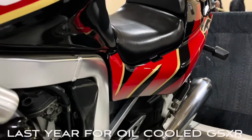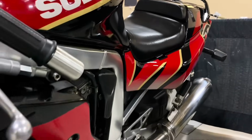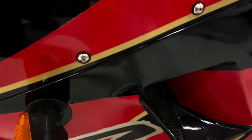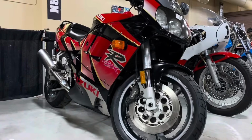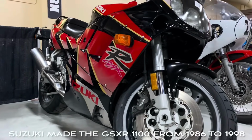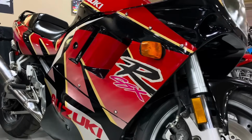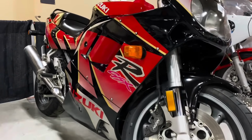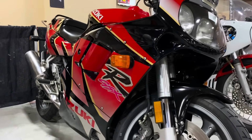Because of that cool bodywork, it is known as the Tiger Edition, 1992 GSXR 1100R. This one is totally unrestored, low miles, guys. And it's also the last year of the oil-cooled GSXR 1100R Tiger, which makes it even more collectible and even more sought after. The GSXR 1100 was made from 1986 to 1998 before giving way to the popular GSXR 1000. This motorcycle made about 155 horsepower. Gosh, it is good looking. Somebody buy it for me, please. It's beautiful.